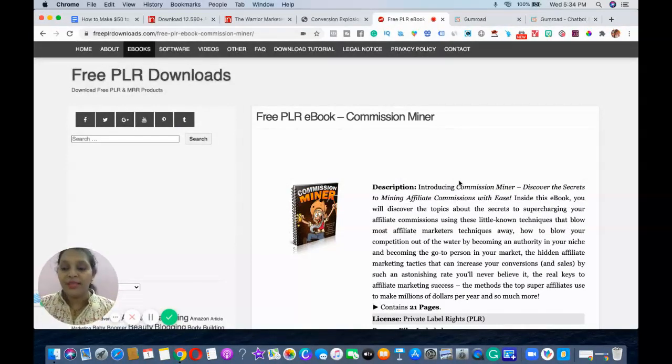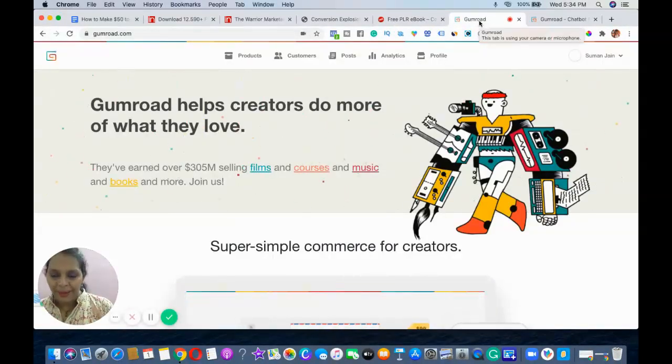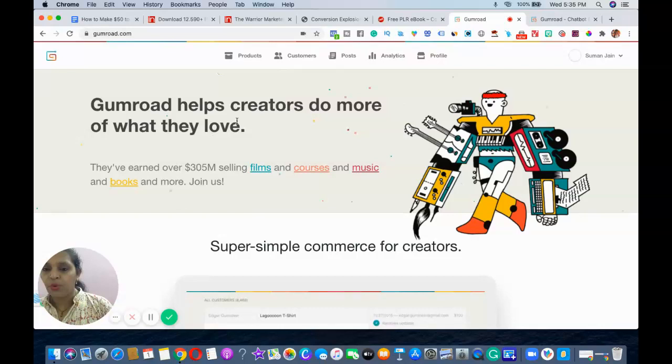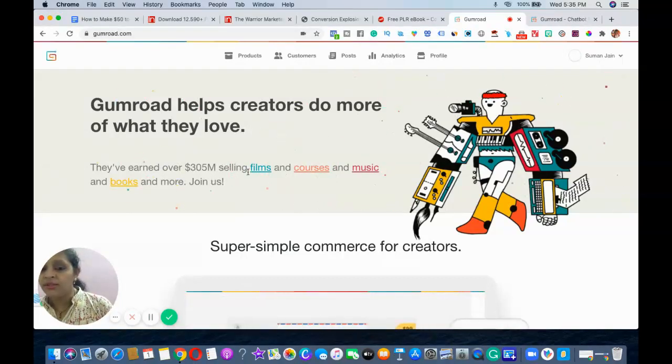Now you have all the products, but where do you have to sell them? This is the particular website where you would be selling your ebooks, uploading them, saying this is your particular ebook, right? So you can see here, Gumroad helps creators do more of what they love. They have earned anywhere over $305 million selling films, courses, music, and books, and a lot of things.